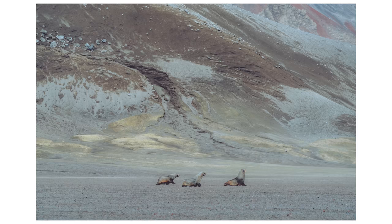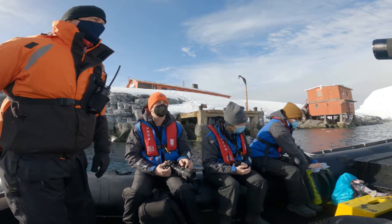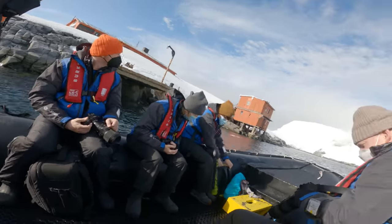Anyway, we got back to the ship and started sailing south and woke up the next day in the Melchior Islands. Now, the Melchior Islands was our first chance to kind of cruise around in Zodiacs as opposed to making a landing. And naively, I thought it was going to be my first opportunity to properly use the 200 to 600.